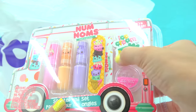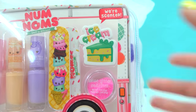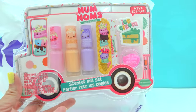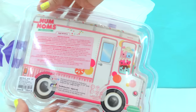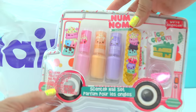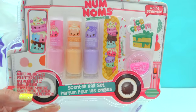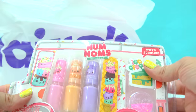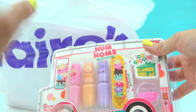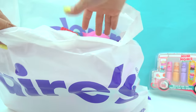Oh, what is this? Another nail file? It's like a little ice cream cake slice nail file too. So everything comes packaged in this absolutely adorable little package. So you can even see the little Num Noms on the back of the package too, as they are driving this ice cream truck filled with these delicious nail polish flavors. So super duper cool scented nail polishes. It's so adorable. I almost don't even want to open it because it's just so, so, so cute. And I love Num Noms. Okay, what else did they have?